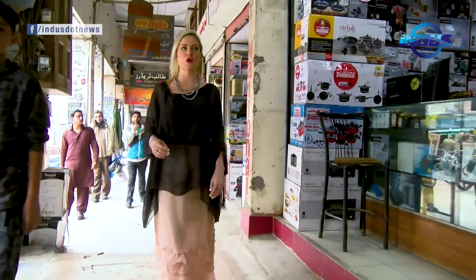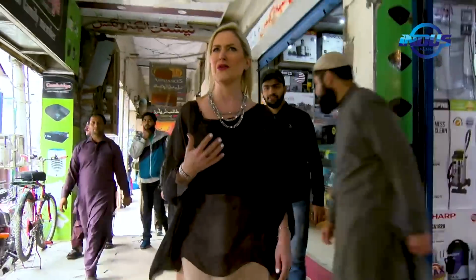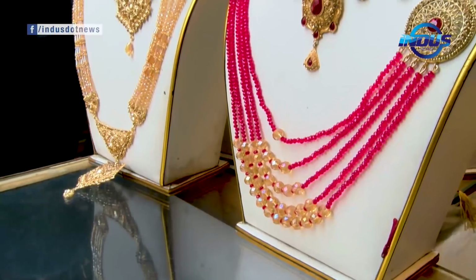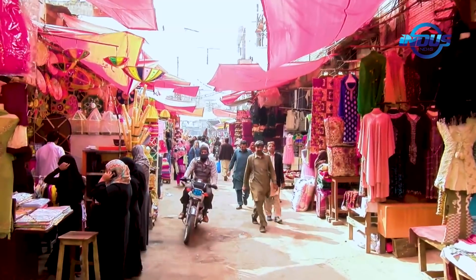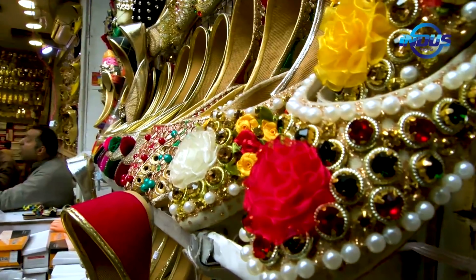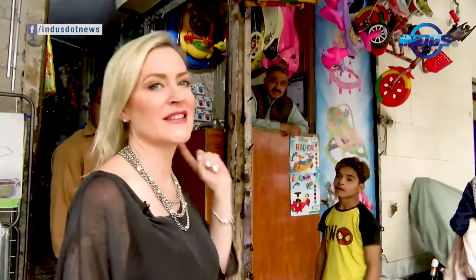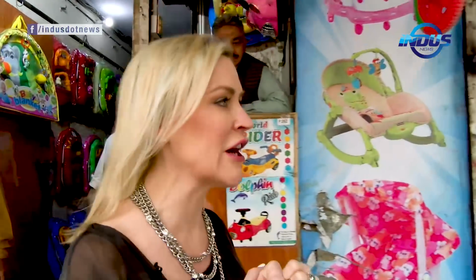Everybody's really friendly and warm, but every once in a while you get that look like, who the heck are you? And what are you doing here? Look at this, how cute. Like I said, this is TK Maxx of the walled city. Look at all these kids' toys. This is where you finish your own shopping and then your kids rope you in first off. And every parent gets roped in.